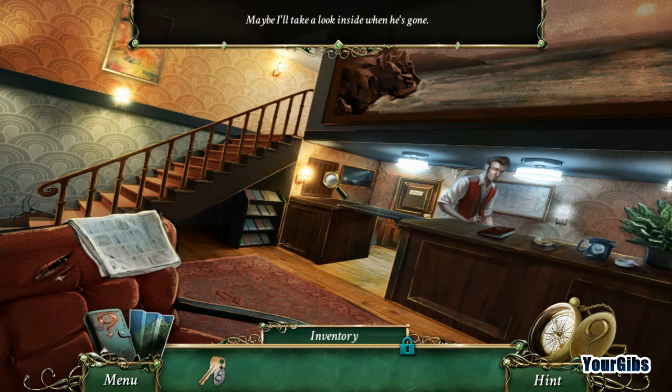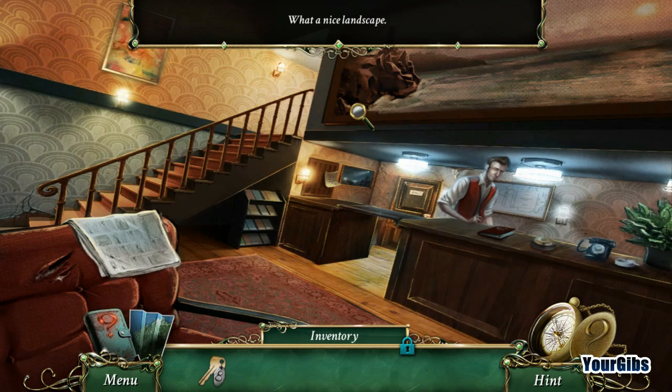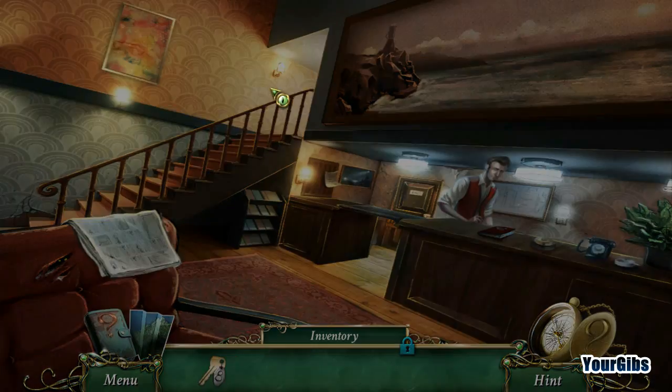So how am I supposed to get in there? The mechanism needs repair. Some of the gears are missing. Please take care of this as soon as you can, Mr. Black. What a nice landscape. Okay, so let's go upstairs, I suppose.